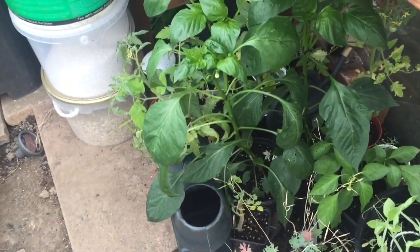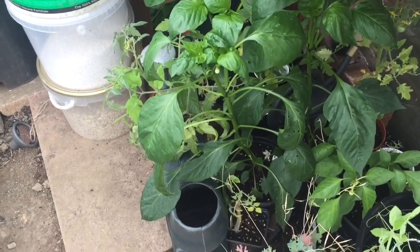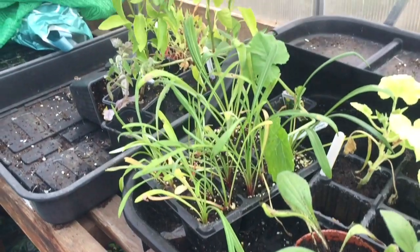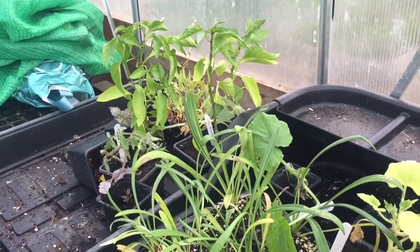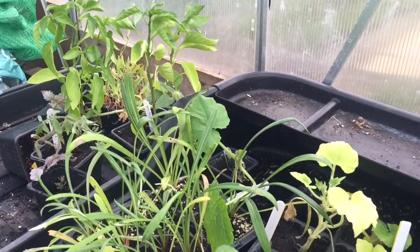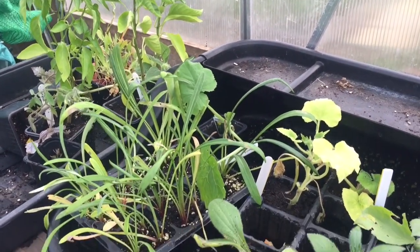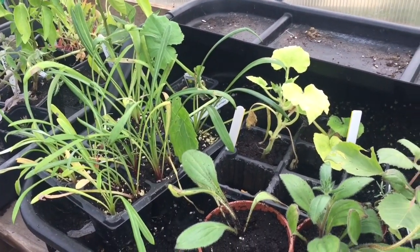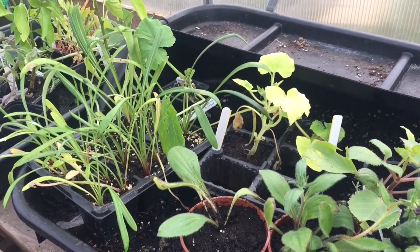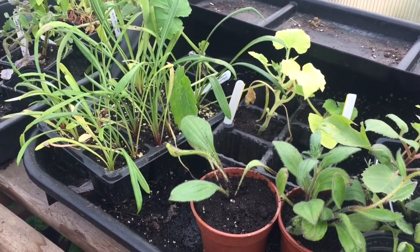On this side of the greenhouse, I've got various peppers, a few other plants that need to go out. I've got some more pepper plants at home that need to come up here on the staging. That's what I'm going to do next week, and I'll dedicate the staging then mainly for growing peppers, because they did really well in the greenhouse last year.